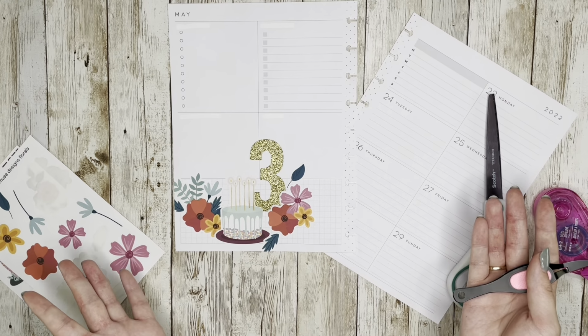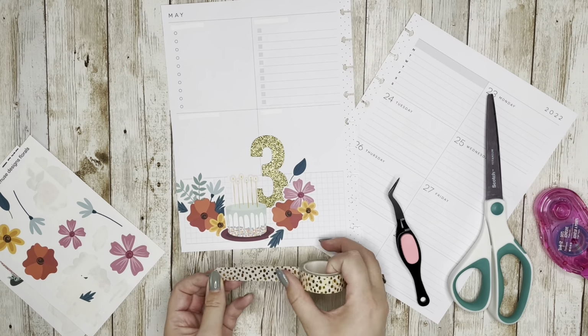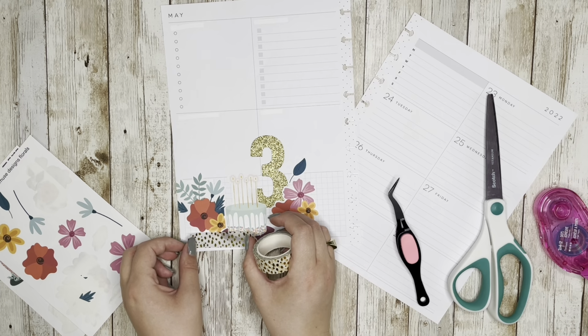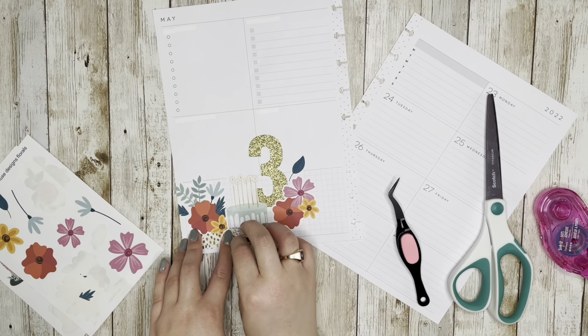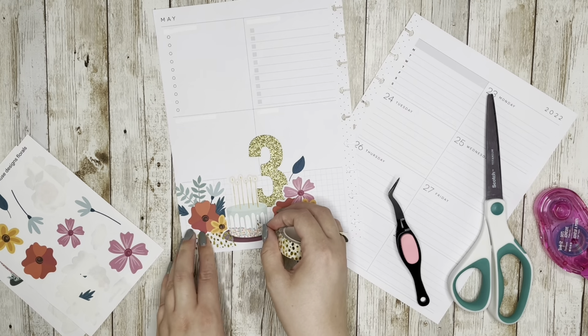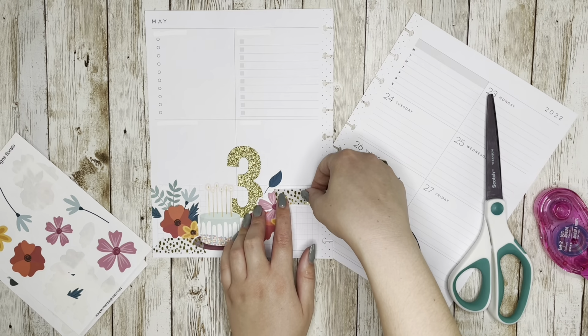It's over the top. It's very Caitlin. Maybe it needs some spotty dotty washi tape. I'm sorry. I know everyone is like, Caitlin, stop with the washi tape. This is the washi tape I keep coming back to, but it just looks so good. So I'm gonna do a little cluster of it there.